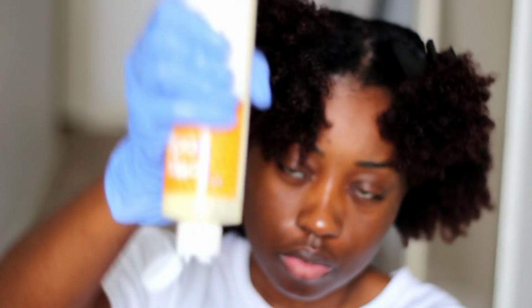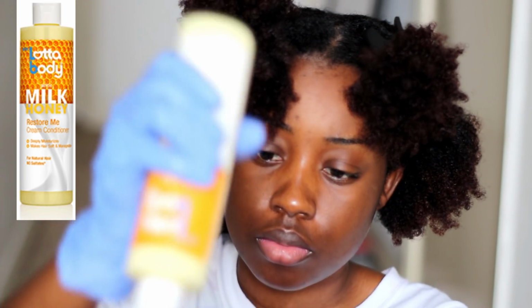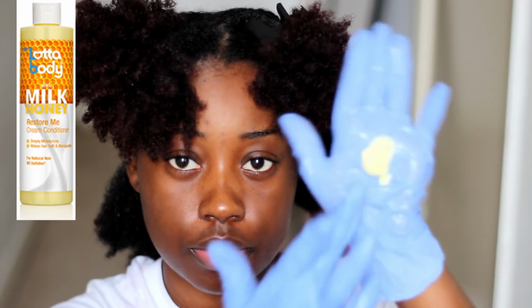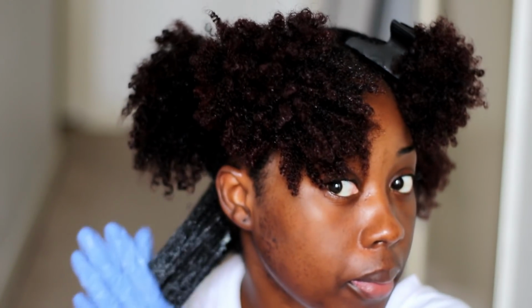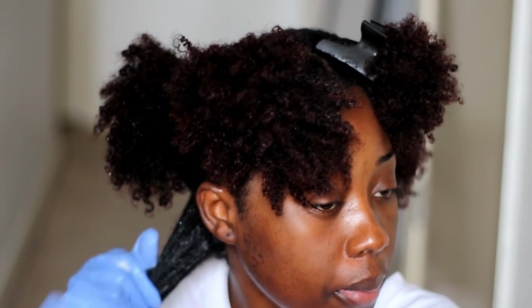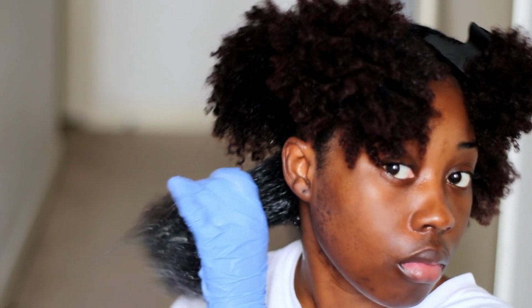So this is what my hair's looking like afterwards, and when I rinsed it out, I really liked it because of the moisturizing aspect. Moving on to the conditioner, this is the Restore Me Cream Conditioner, which is supposed to deeply moisturize and make hair soft and manageable again, for natural hair and no sulfates. It says after using the shampoo, apply a generous amount of conditioner through the hair from ends to roots. Rinse thoroughly after 3 minutes, or for deep conditioning, cover hair with a plastic cap and leave on for 10 to 15 minutes, then rinse thoroughly with cool water.